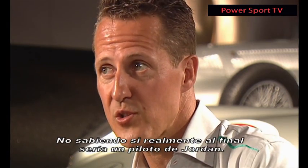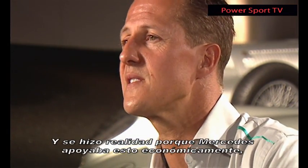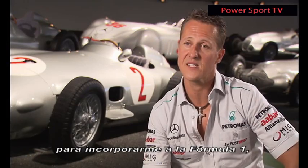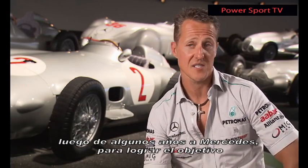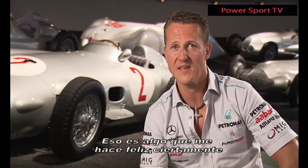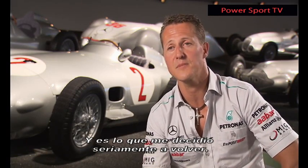Not knowing whether I would do it or not do it, but by Thursday evening late, finally it was clear that I was going to drive that car through the weekend. And it was clear because Mercedes supported this financially and from the management side to get me into Formula One. And that's where the loop is closing again, me coming back after all those years to Mercedes in order to succeed in the mission that is to make Mercedes world champion. That is something that I'm happy about, to be back, and it's probably and certainly the only combination that triggered my thoughts to actually seriously think about a comeback.